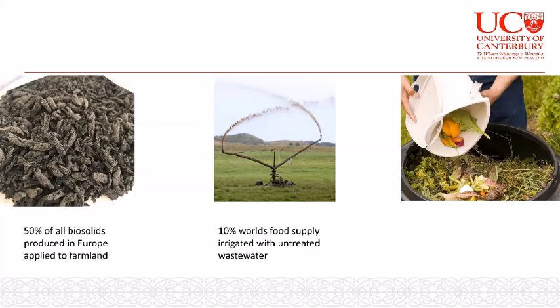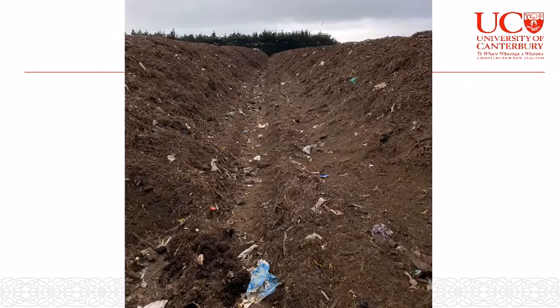10% of the world's food supply is irrigated with untreated wastewater. So this becomes really interesting when we think about climate change, water scarcity, increasing population. We're trying to feed our communities, and we're doing it with biowaste. So I love biowaste, and I believe that we should reuse it because it's a really valuable source of nutrients.